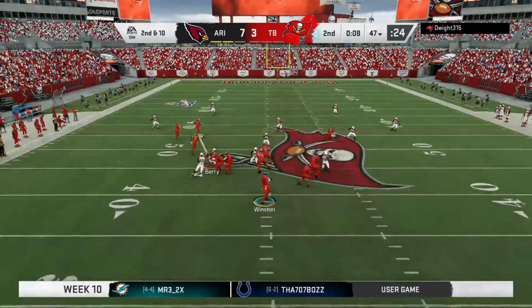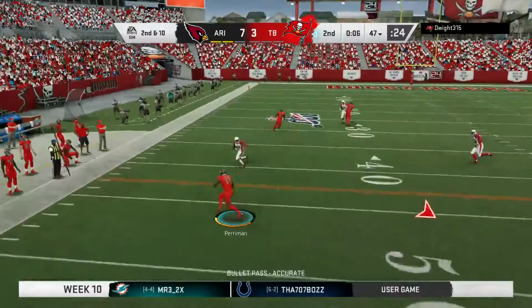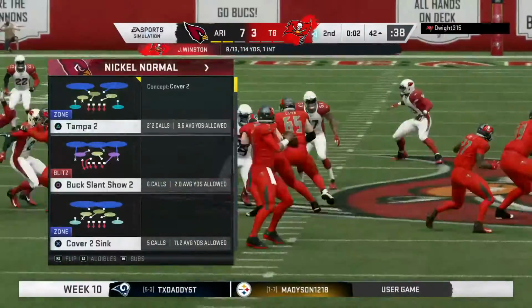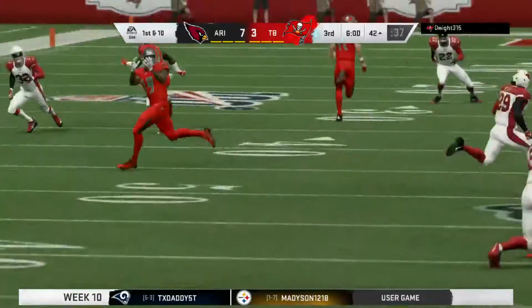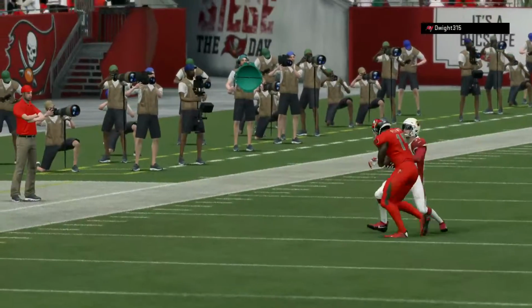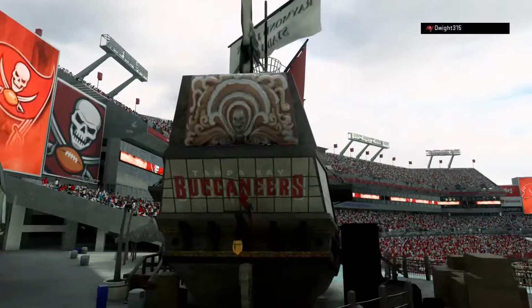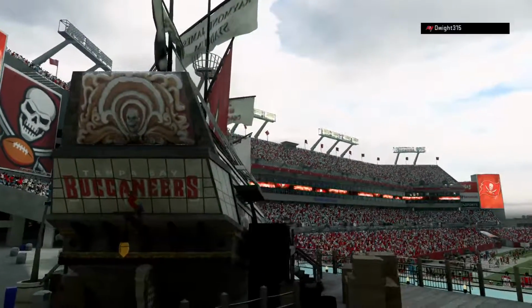the 50. Jameis again. Looking for Perriman there. He's got him. And they're well past midfield, just a yard or two shy of the 40. So we've reached intermission here in a low-scoring game. 7-3 is our score.